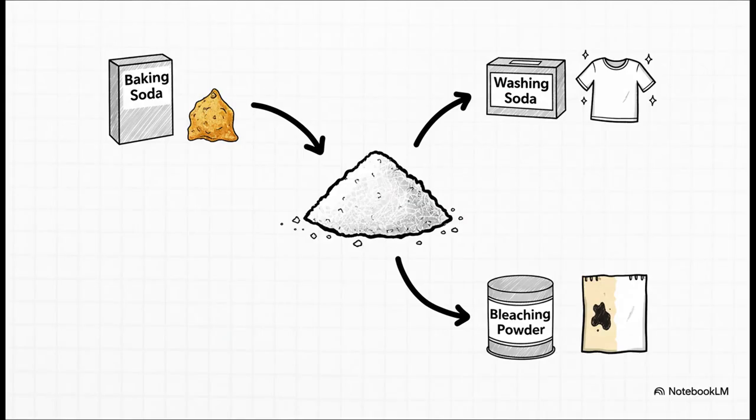And what can we do with these amazing treasures? Oh, so many useful things for our homes. We can make baking soda, which your mummy uses to make crispy, fluffy pakoras and cakes. We can make washing soda to get your dirty school uniform super clean. And we can make bleaching powder to make things sparkling white. Just imagine, all of this comes from our simple common salt.